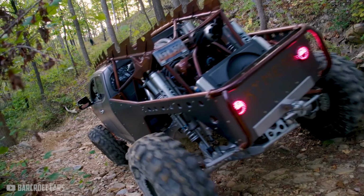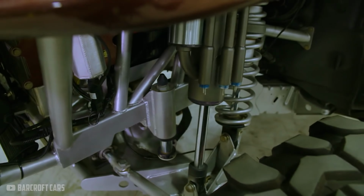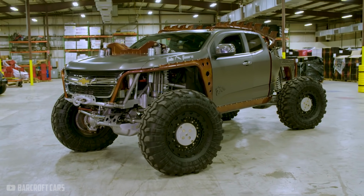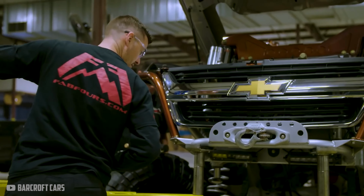This thing is a beast that has proven to turn heads everywhere it goes. Built by none other than Greg Higgs, owner of Fab Fours in South Carolina, which if you are familiar with his work and some of his builds, then you already know he has a creative genius side to him.